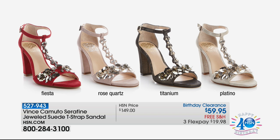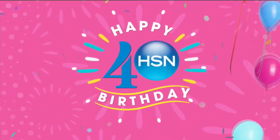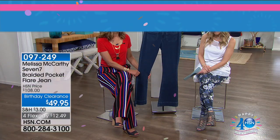Well, if you're shopping maybe for a special event, if you have somewhere to go, or maybe you just need a good pair of shoes to get you to make those plans, here is from Vince Camuto our Seraphine. This is a beautiful jeweled suede T-strap sandal. It's over 50% off this morning. We do have it in the Fiesta Red, the Rose Quartz, the Titanium, and the Platino. Less than $20 to get this genuine suede shoe home. Sizes are going to be 6 through 10, 11.